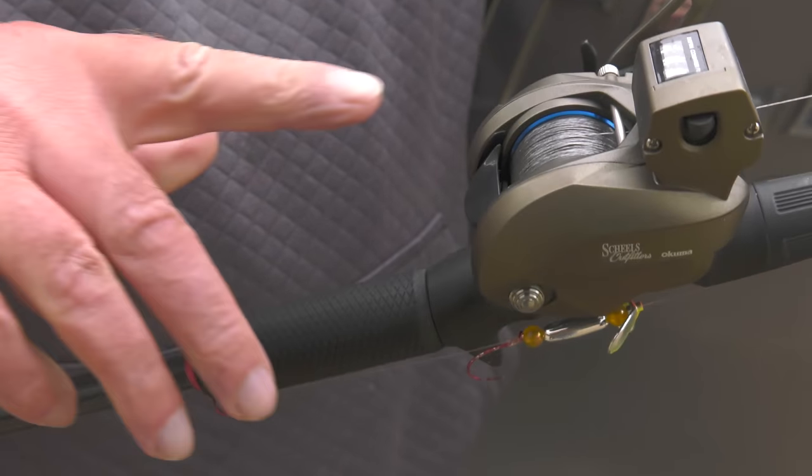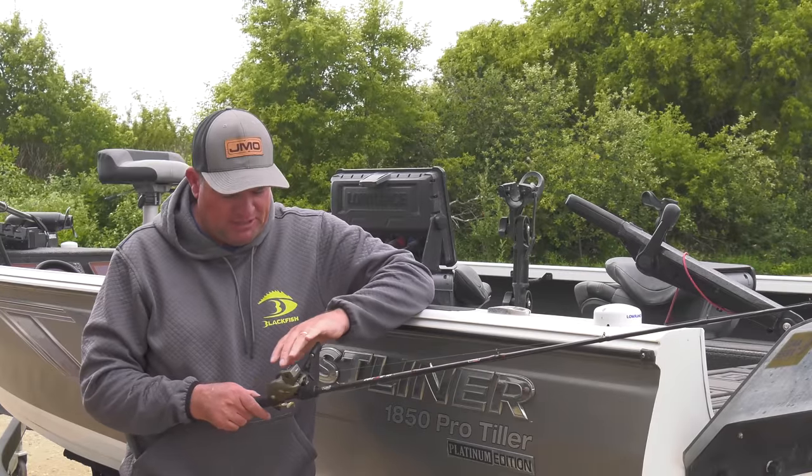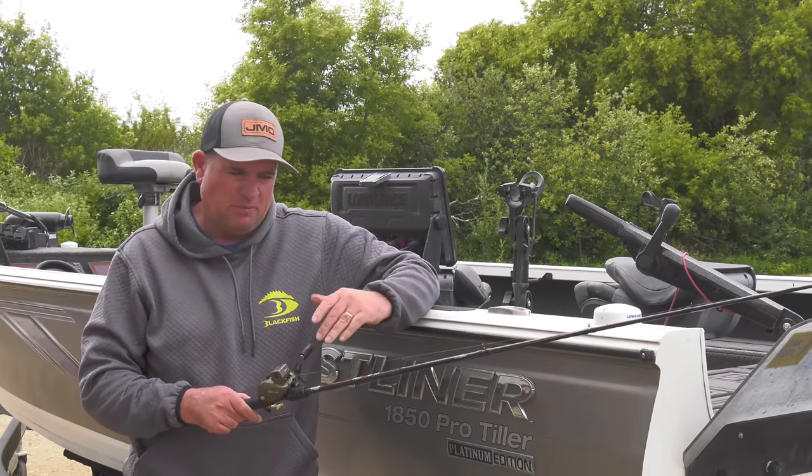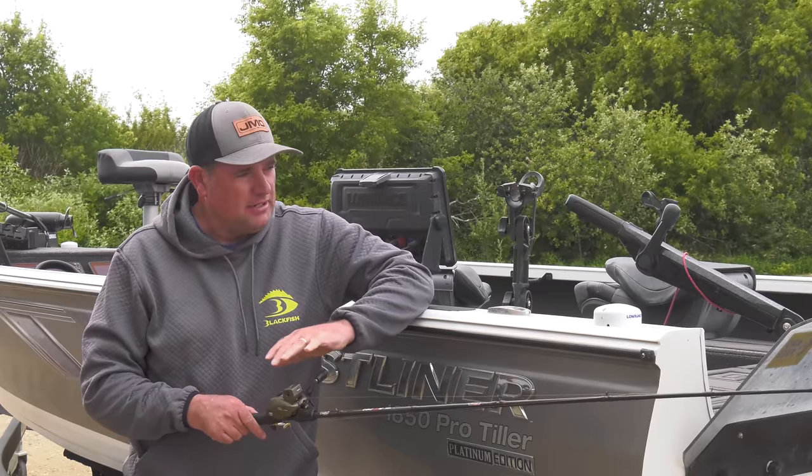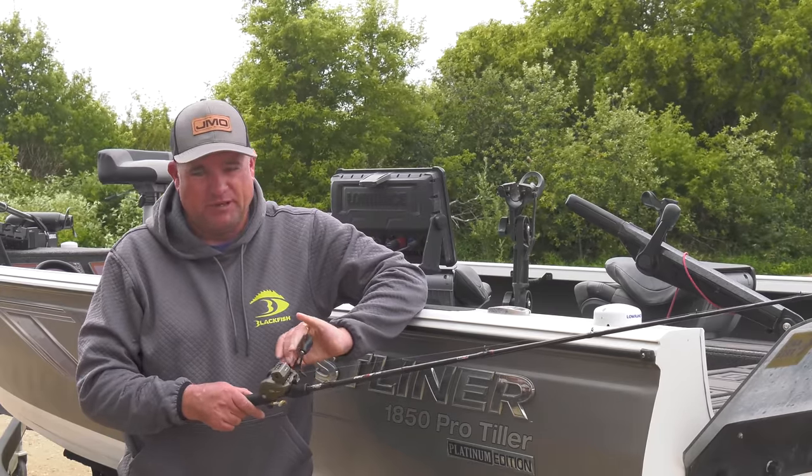As far as the line for using bottom bouncers and spinners, I like to just use a 10-pound fire line. It's probably my go-to line most of the time. I know some people like to use mono. I like to use braid and just use my drag to fight the fish.